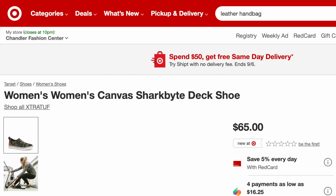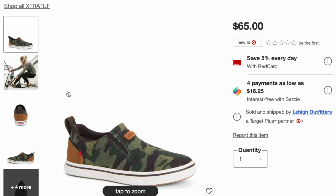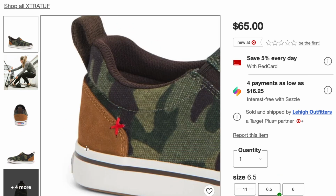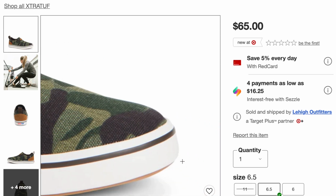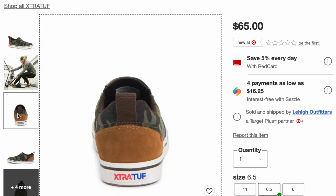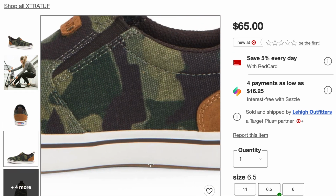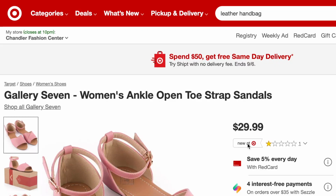And then these shoes, I don't exactly know what a deck shoe is, but I thought that they were so cute because I love the camouflage thing going on. And they are a little bit pricier, but I think they're supposed to be really good quality. So I don't know if they'd be good for working outside or something, but I just thought they were really cute. And then these sandals for $29.99.